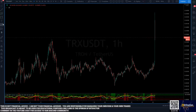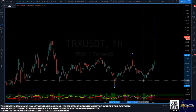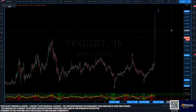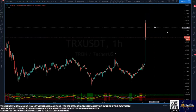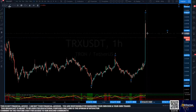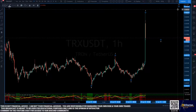But let's just take a look at this here for a moment. From this low here, if this is a 1, 2, we'd be working on that 3. I think it's probably going to move back up. Then we come back for the 4 and then the 5. Now, Tron just made a big move over the last 90 minutes, so we need to give it some time to figure out what it wants to do. If this is the 3 right here, it should flag for a bit, flagging down here into the 4, then we go up for the 5.